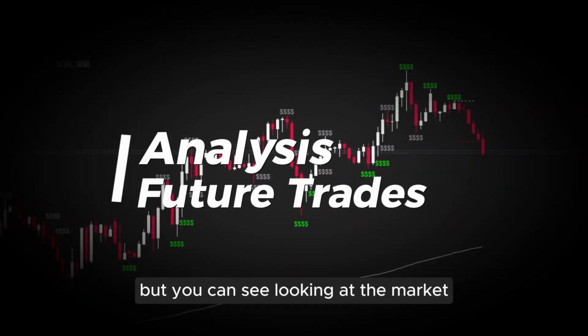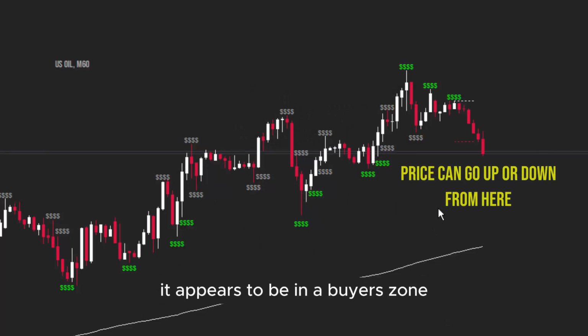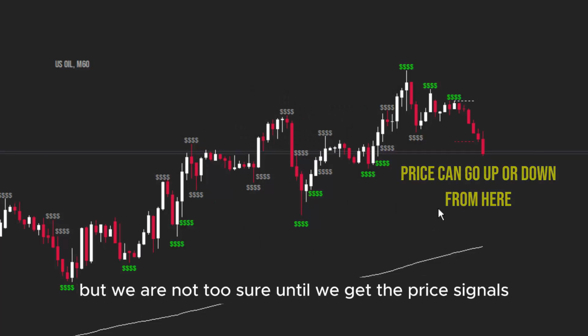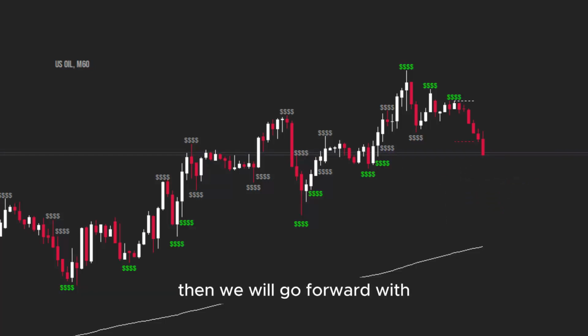But you can see, looking at the market, the price is almost midway. It appears to be in a buyer's zone, but we are not too sure. Until we get the price signals, then we will go forward with it.